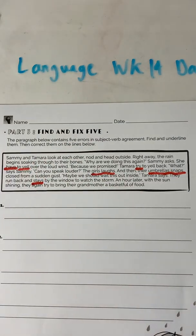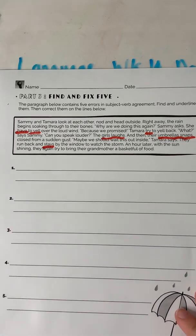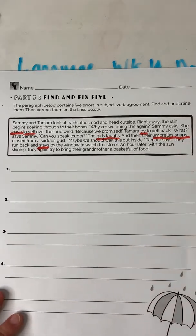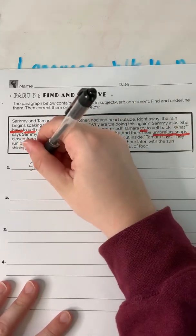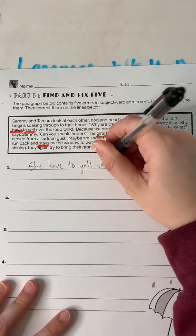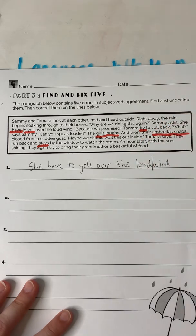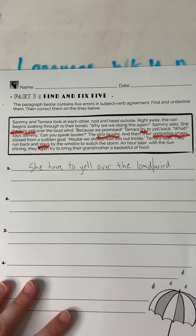Okay, now I'm going to use a regular pen, and I'm actually going to write on the top line the incorrect, and then we're going to correct it. That way I can kind of visually see it, okay? So the first one is she have to yell. She have to yell over the loud wind. Whoops, I forgot to separate my words. The loud wind, okay? So we want to change our subject-verb agreement.